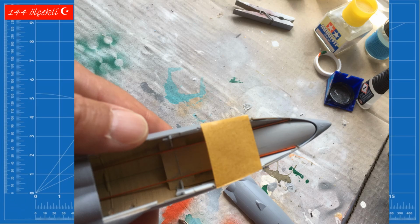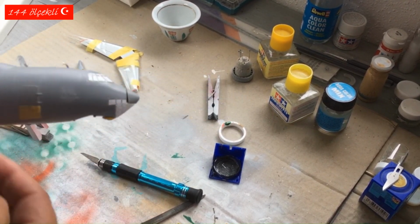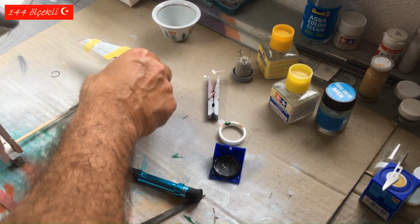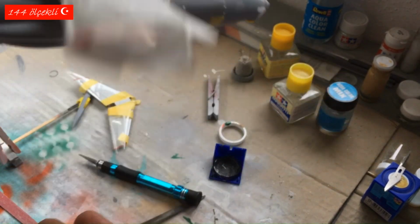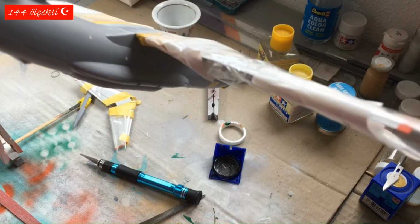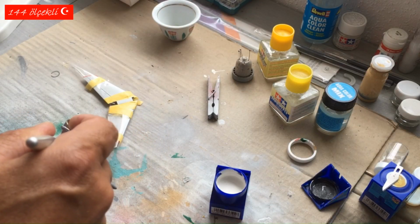Time to work on the fuselage paint. I used double-sided tape to glue the part corresponding to the closed cargo door to protect all the interior work. After proper masking, paint work on the fuselage can start.